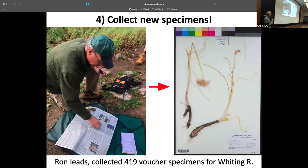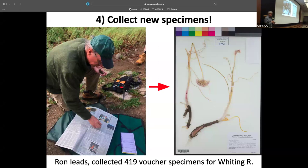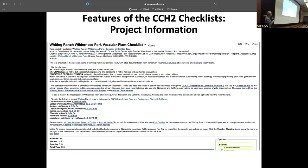Okay, and this showed one of the voucher specimens, and Ron leads the pack. He's collected 419 herbarium voucher specimens in Whiting Ranch. So that's a pretty good feat. And Rebecca will talk a little more about these herbarium specimens, how they're prepared and their importance.